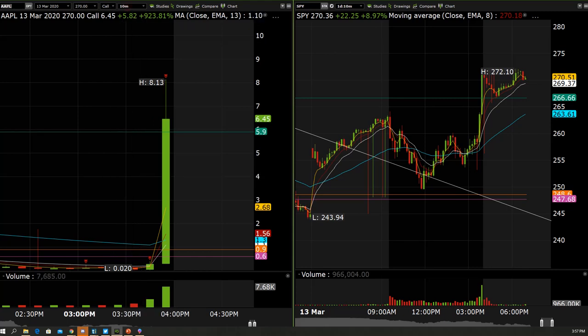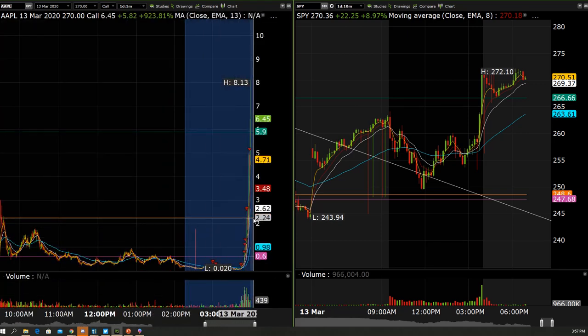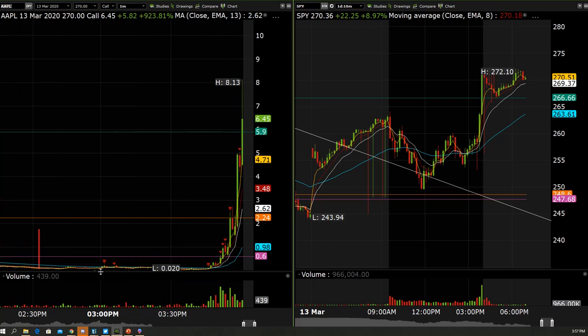I'm just going to flip the chart to a 1 minute. There we go. So on this trade, you can see the original buy, which was earlier, bought it at 11 cents. The stock pushed up to 22 cents, aka up 100%. Sold some.